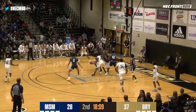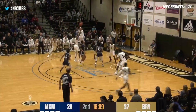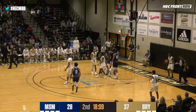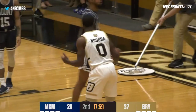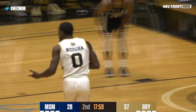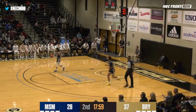Grant down low, Naduba posting up on Chong Kui. They get it back to Grant, up fakes the three, drives into the lane, tough shot, airballed it short, landed out of bounds. It'll be Mount St. Mary's basketball. Grant was kind of making up his mind millisecond by millisecond there. You could see the wheels turning. Yeah, turn down the quick shot, sidestep down the lane, but that's what happens. You'll shake it off, on to the next one.